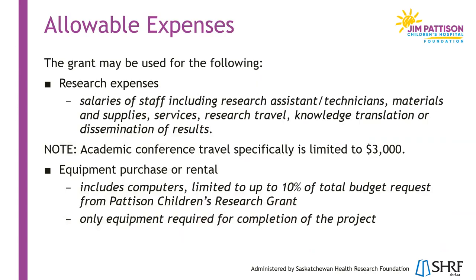So our allowable expenses: the grants may be used for the following. We have research expenses. So this includes salaries of staff, including research assistants, technicians, materials, supplies, services, research travel, knowledge translation, or dissemination of results. One note is that academic conference travel is limited to $3,000.